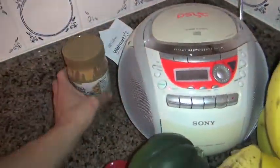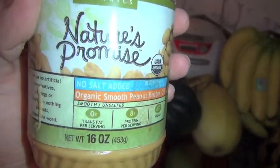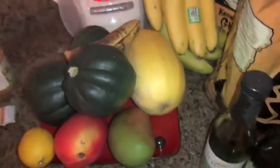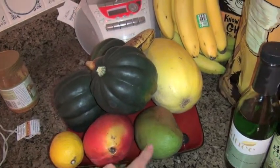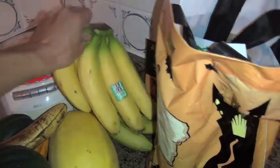Peanut butter. I love peanut butter. But I pick good peanut butter. So no salt added, organic, smooth peanut butter. I like crunchy too. But as you can see, I even have peanut butter on the side here. But love peanut butter. I always get vegetables in season, although mangoes are not. And these are terrible. Martins, I have to tell them, they have not been good. Acorn squash, spaghetti, lots of bananas, because I make my smoothies every morning.